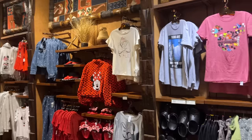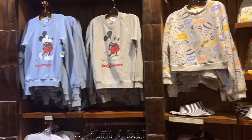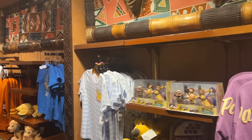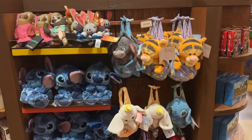Throughout the rest of the store, you're going to see some pretty standard theme park merchandise, like apparel, ears, plushes, toys, etc., but you're going to see a lot of emphasis on animal-themed films. So there's a lot of Lion King going on. I'm seeing some Up, some Zootopia.